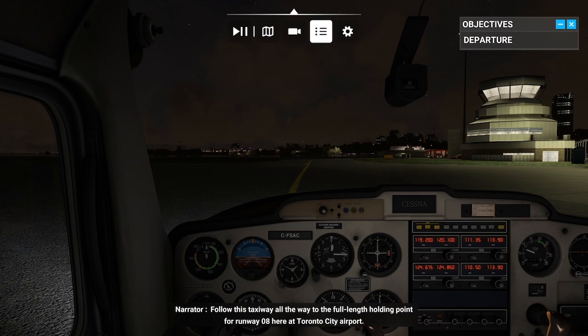Follow this taxiway all the way to the full-length holding point for runway 08 here at Toronto City Airport.